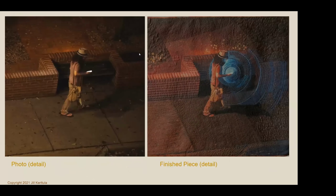Here's another one. This is actually a detail of a piece, the left-hand side being a photograph taken of this guy, obviously with his cell phone. But I really wanted to make the cell phone much more a part of this and have it be about the cell phone. And so you can see on the right-hand side all the hand stitching and the changes of textures that have gone into the piece, both in the sidewalk around him, the brickwork, and most importantly, the cell phone itself.